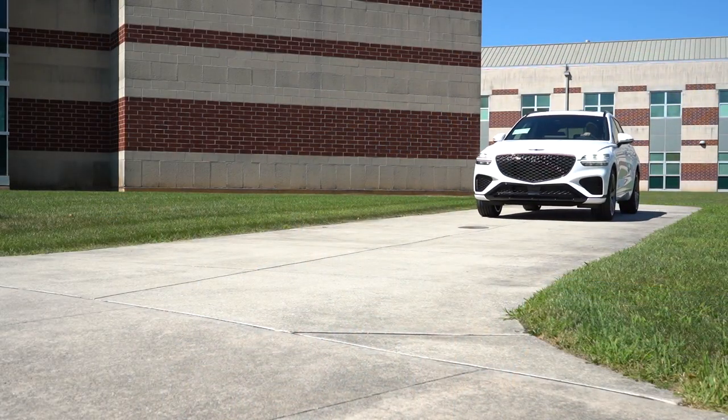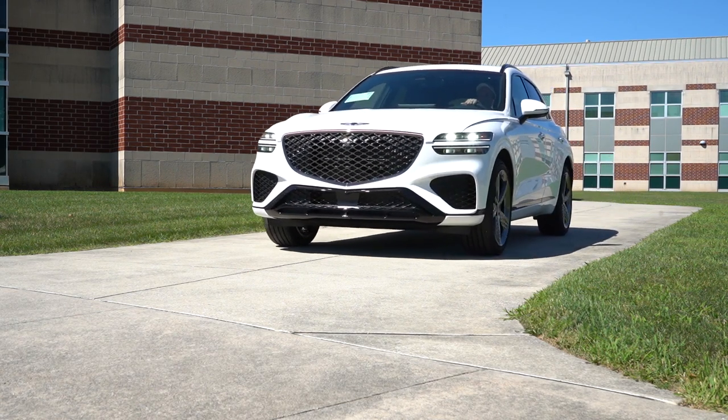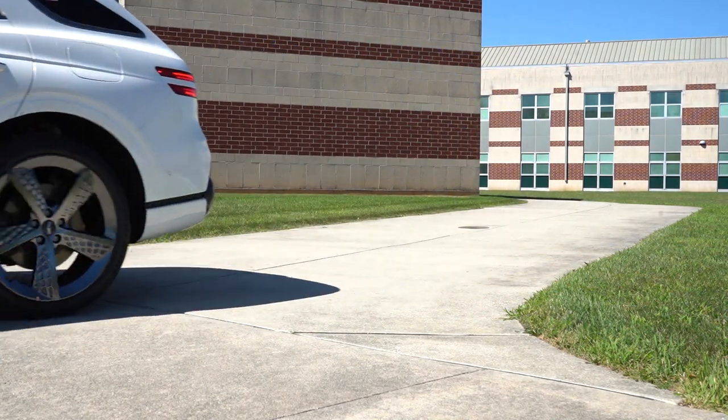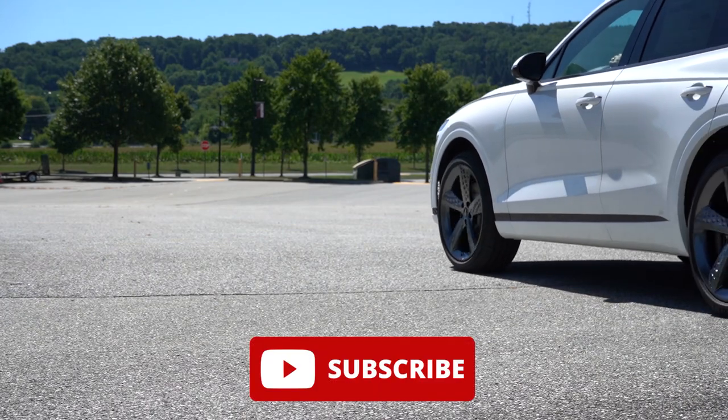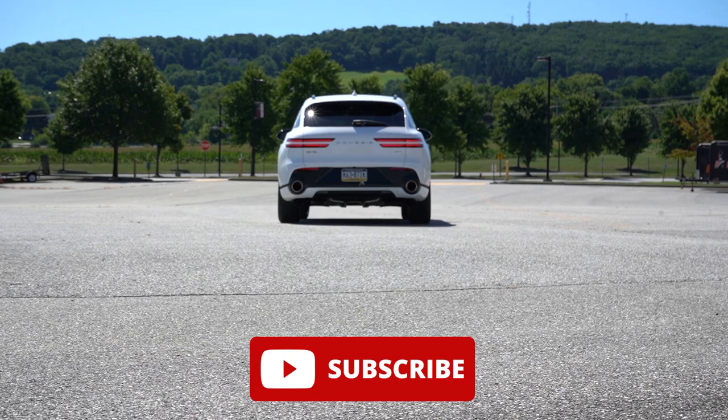And so I hopped in this one today because this is a very good-looking SUV. All-wheel drive comes standard. You get America's best warranty, being 5 years, 60,000-mile bumper-to-bumper, 10 years, 100,000 miles on the powertrain. You also get 3 years or 36,000 miles of complimentary maintenance as well, so you get to save some money there right off the bat as well.